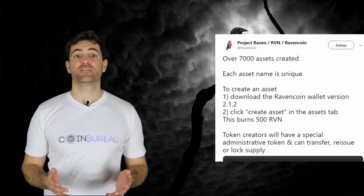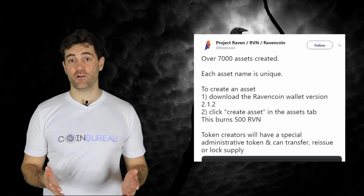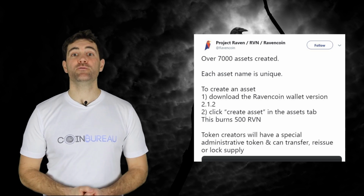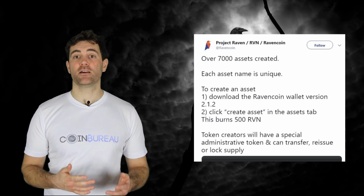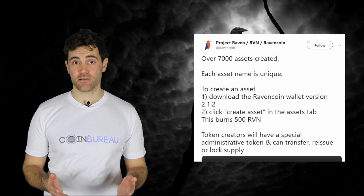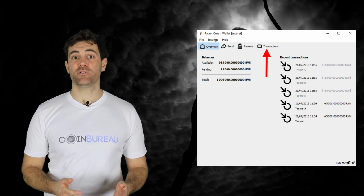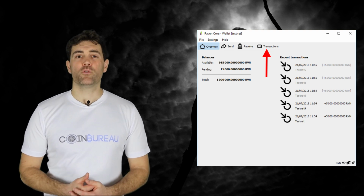When it comes to issuing these tokens, the creator will first have to burn some RVN, Ravencoin's native cryptocurrency. Upon this issuance, the user will decide on such factors as the total supply and issuance limits. This is all done through the core Ravencoin client and is pretty simple to complete. Once you've chosen your unique name for the asset, it cannot be replicated by anyone else on the Ravencoin blockchain.